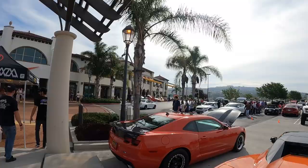Let's see if we see any cool cars today. This weekend is supposed to be Monterey Car Week. Obviously, I'm not in the Bay Area right now, but maybe next year. Today, I would just go to the Monterey Car Week at home.